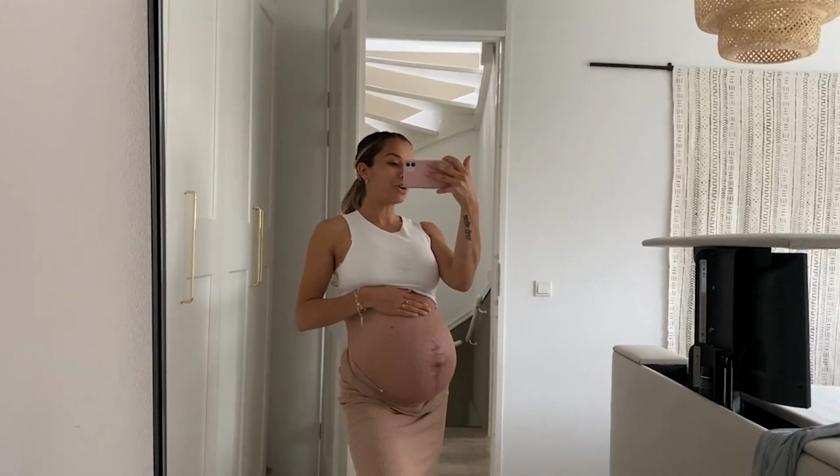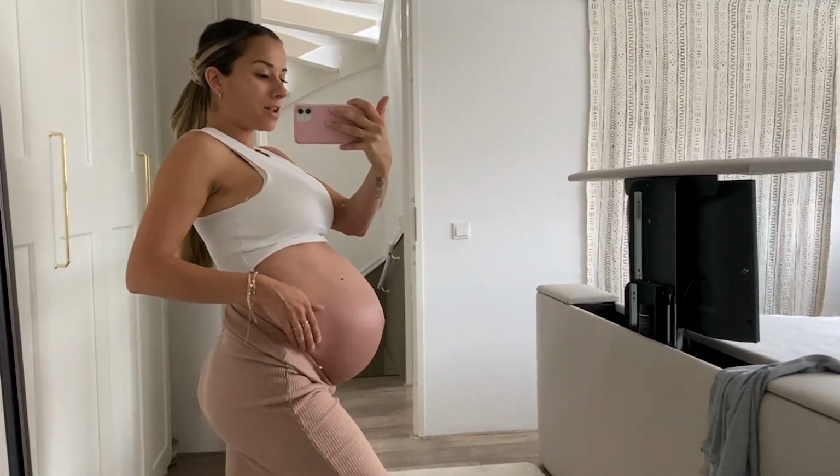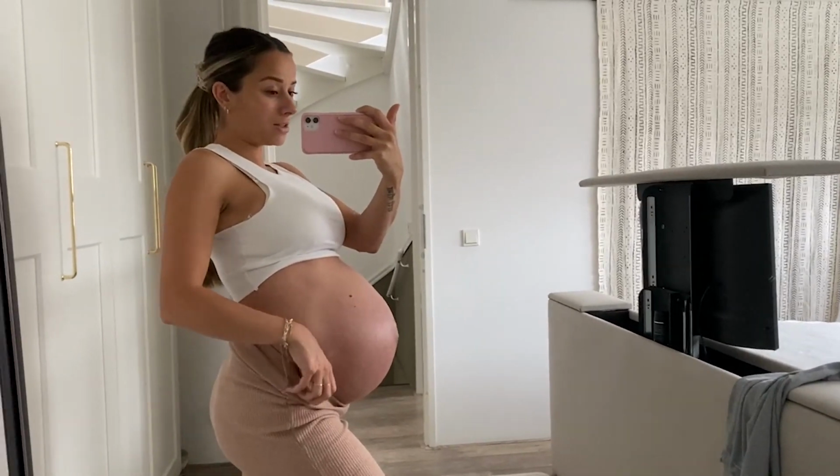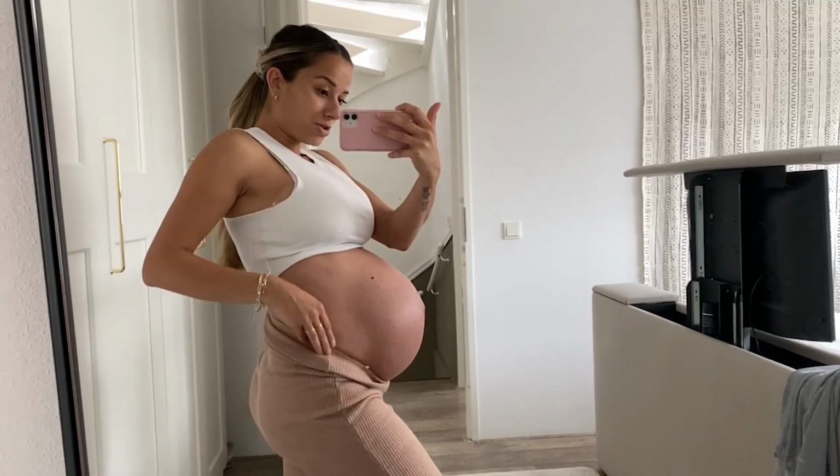What's up, everyone? It is Wednesday. I thought I would do a little belly update. This is 36 weeks and 3 or 4 days. I'm not sure. It is pretty damn huge, isn't it? Look at this. When I hold it in.